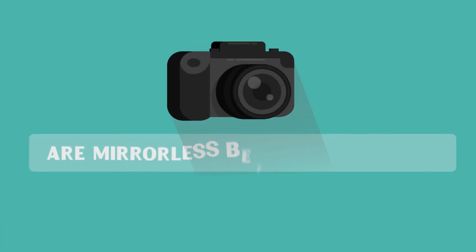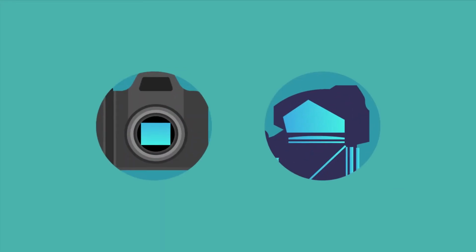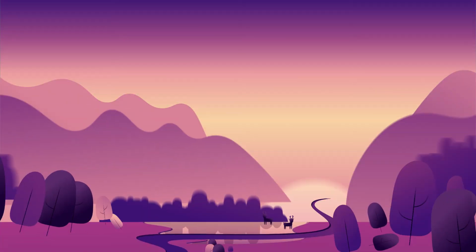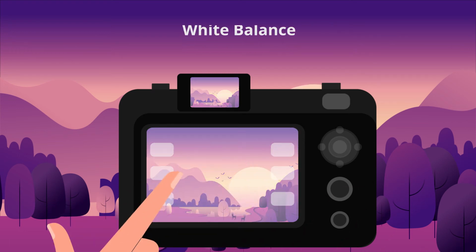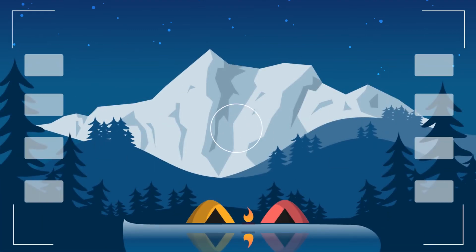Are mirrorless cameras better than DSLRs? Mirrorless cameras have many advantages over traditional DSLR cameras. Since mirrorless cameras don't use mirrors or a pentaprism, their bodies can be made more compact and lightweight compared to most DSLR cameras. The electronic viewfinder also enables you to preview live changes to your histogram and camera settings, such as exposure settings, saturation, and white balance. In addition, mirrorless cameras feature contrast detect autofocus and focus peaking, which makes focusing easier and faster on static objects.